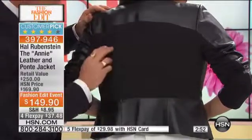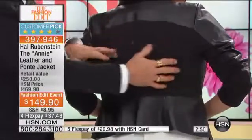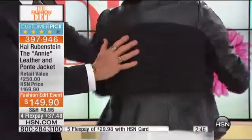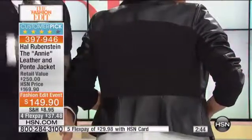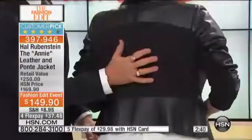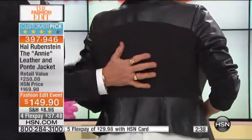And then the Ponte comes in with the princess seam here, because this is where you have to move. When you reach out, this is where you have to move. This is where you have to stretch. Whether you're driving, grabbing for the kids, or reaching for a notebook, this is where you want to feel the least constricted.